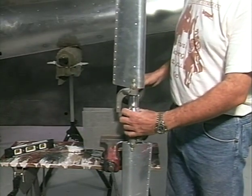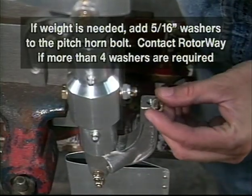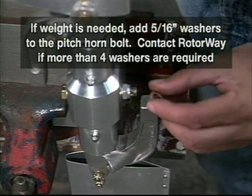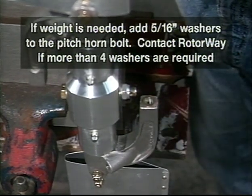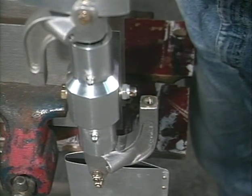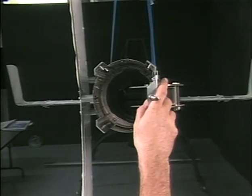If weight is needed to achieve vertical balance, add washers to the pitch horn bolt. If more than 4 regular 5/16" washers are required, contact Rotorway customer service. Install the bearing mounting plates in the slider rails.